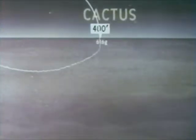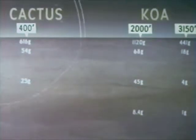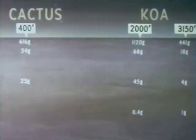Maximum vertical acceleration on the Cactus shot was 616 G at 400 foot ground range and 1 foot depth. Cactus peak vertical accelerations also showed rapid decrease with depth. On both shots, peak vertical acceleration showed a more rapid decrease with depth than at Nevada at similar air overpressure ranges.